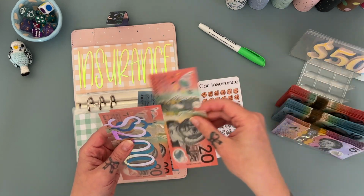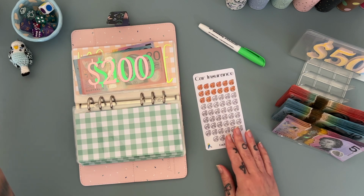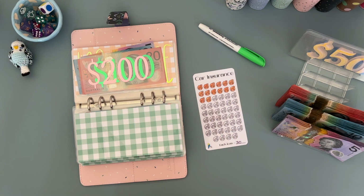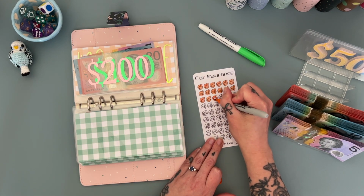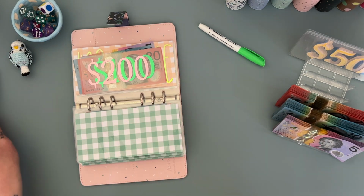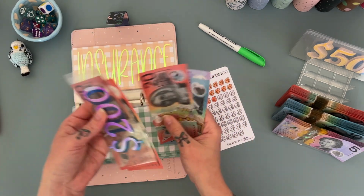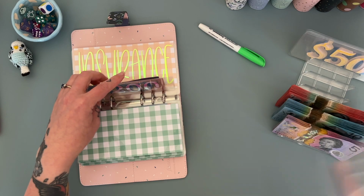Insurance is 25 in there. And I don't think I have that actual texture. Whoops, this one will do. Close enough. Okay, so that now has 200, 320, 40, 60, 75. Did I count that already? I'm not sure.